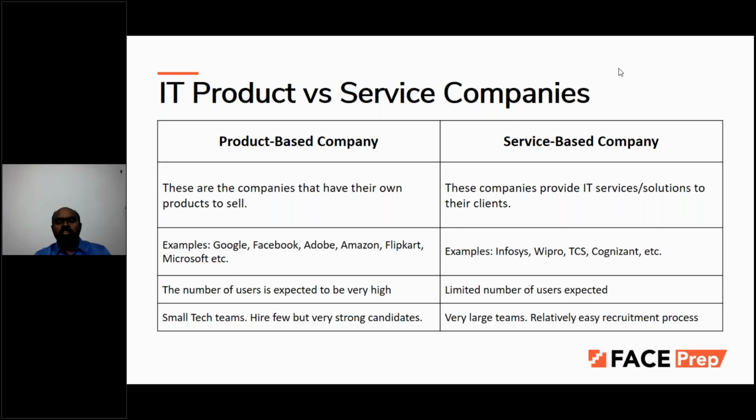Basically, IT service companies, the likes of Infosys, Wipro, Cognizant of the world, build software solutions for their clients, and most of their clients are going to use these software solutions as internal office-level solutions. The number of people who are going to be using it is going to be very limited. You don't expect millions of users to use it. They're limited to a few hundred or a few thousand users. So the scale at which they operate is very small.